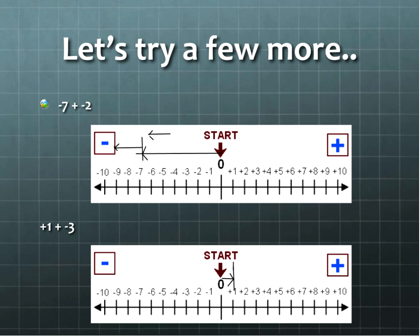2, 3. So where am I going to get to if I do, it's okay, I don't know left from right half the time either. Where am I going to get to in a kind of crooked way? I'm going to get to -2. So this is how we use a number line. True story. It's super easy. This is how we use a number line to add integers.